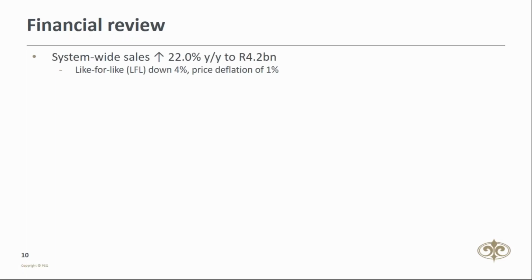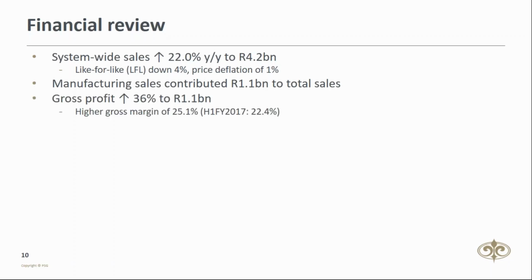So first of all, their system-wide sales, which includes franchise revenue, increased by 22% to 4.2 billion rand, with like-for-like sales down 4% with price deflation of 1%. Then their manufacturing sales contributed 1.1 billion rand to the total sales. Next, their gross profit rose 36% to 1.1 billion rand, resulting in a higher gross margin of 25.1%. The operating profit grew by 31% to 760 million rand, supported by a 3% decline in LFL operating costs.